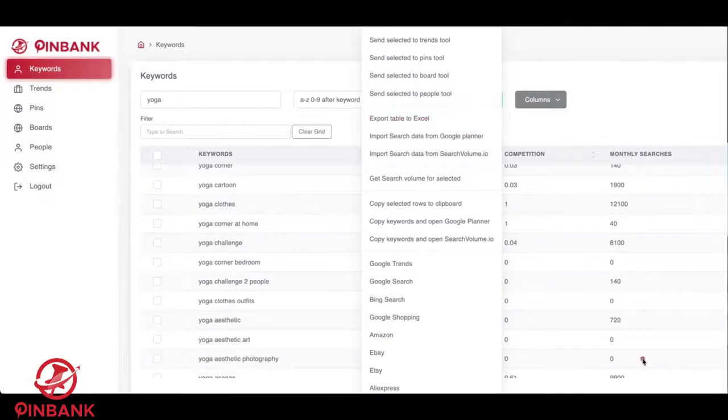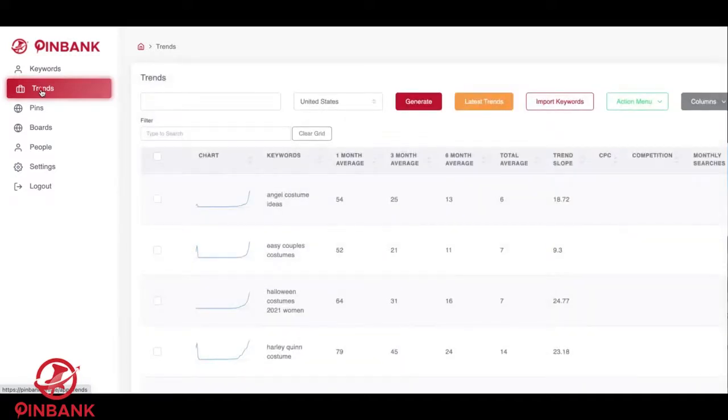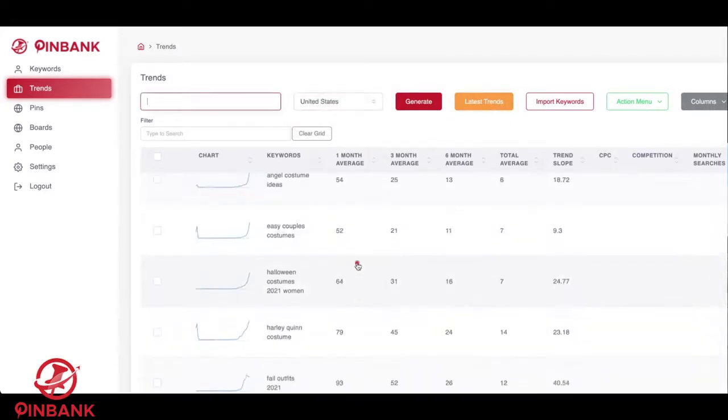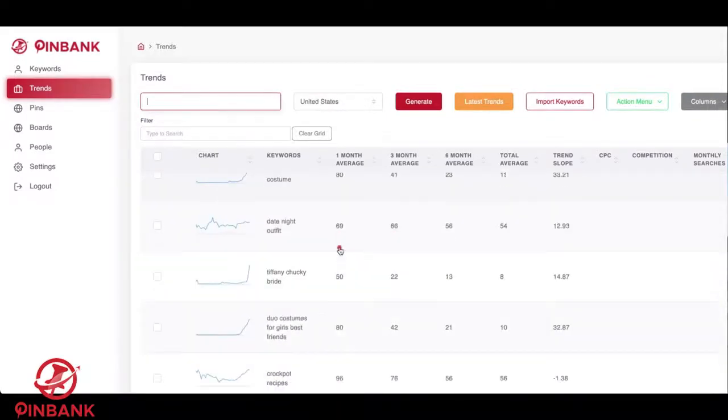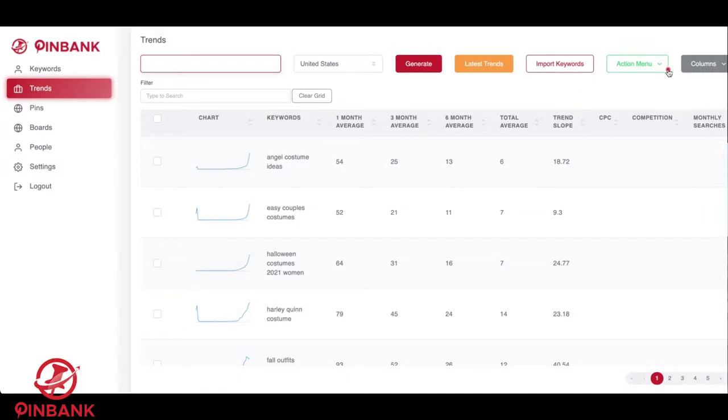Our second section is our trends section. This is where you're going to be getting the latest trends. You'll be searching in the United States, United Kingdom, Canada. You'll be getting the latest trends. You can choose specific trends, and you can see what's working right now and how you can take advantage of this for your own campaigns.